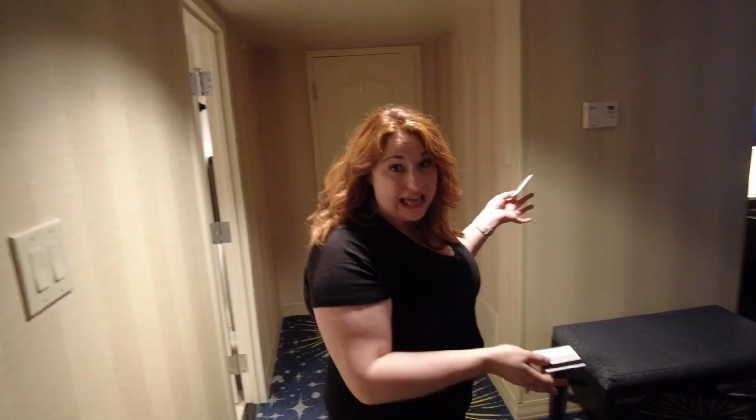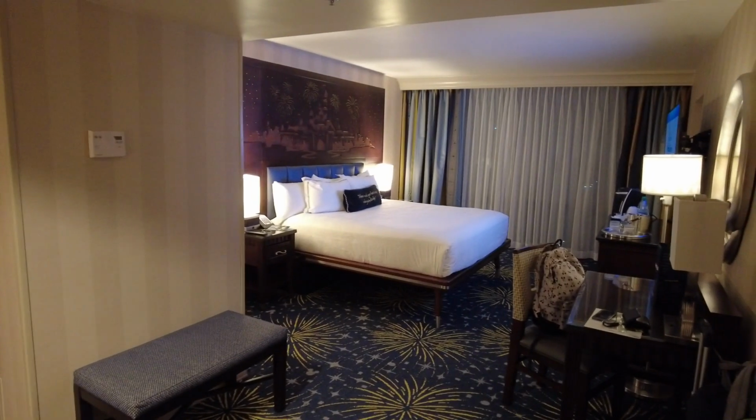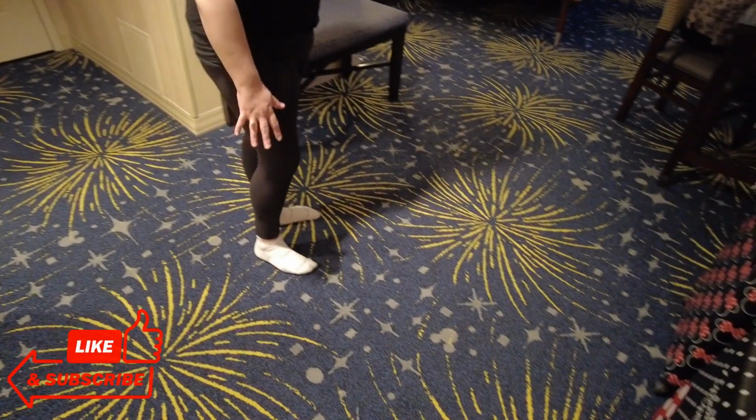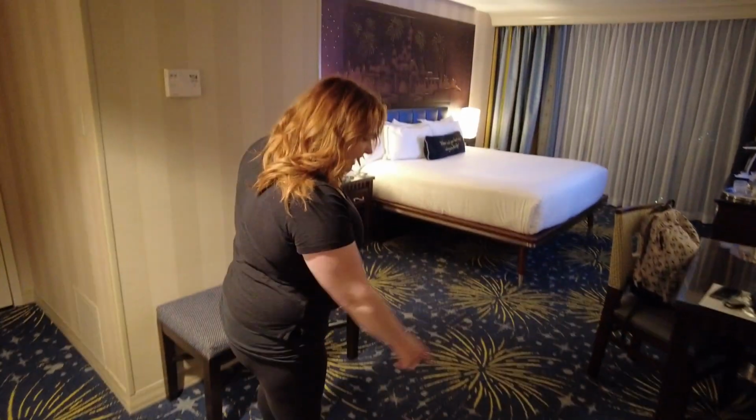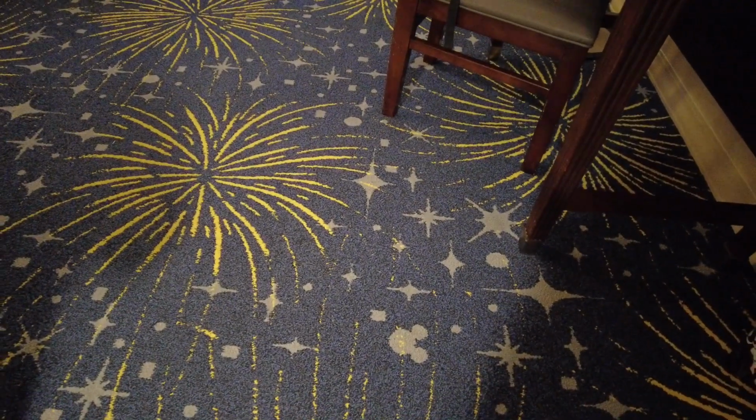It is a king-size bed. So we have lots of floor space. And they actually renovated this carpet not too long ago, so it's all nice and fresh and clean. And there's a lot of hidden little Mickeys. Hidden Mickeys, and all of the look of it is fireworks. Yeah, I love that, eh?